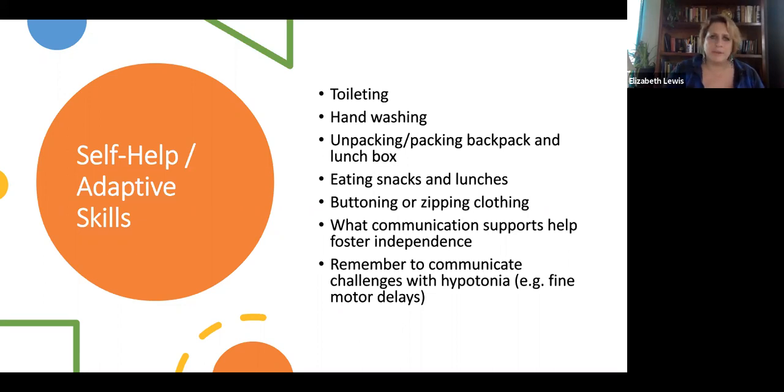And again, just remembering to communicate the challenges that come with hypotonia. I can't tell you how many educators I've talked with who support a student with Down syndrome in the classroom who actually did not even know about hypotonia. They didn't realize that they need the extra support, that they have looser, stretchier muscles in their bodies that will make it more challenging to complete fine motor tasks, gross motor tasks, just sitting up, sitting crisscross on a rug for circle time, or sitting in your chair.